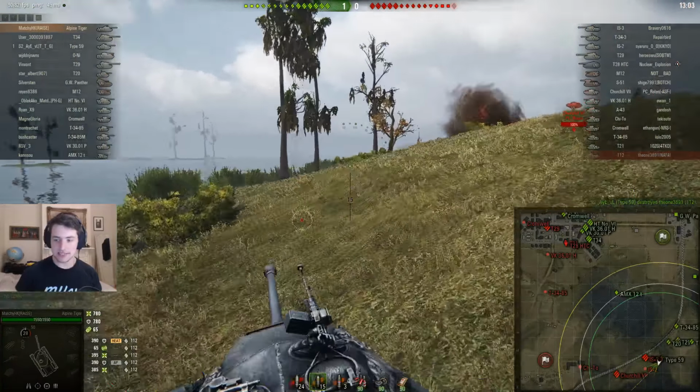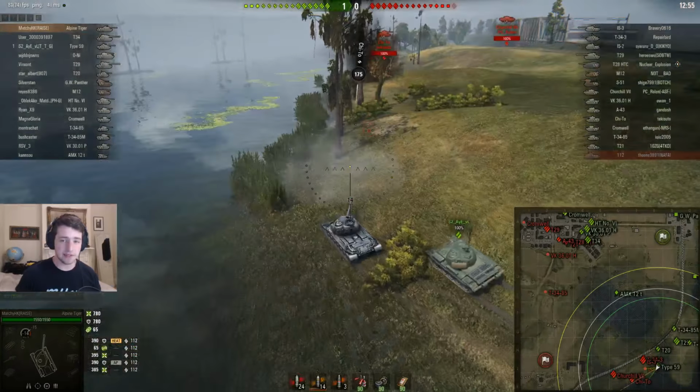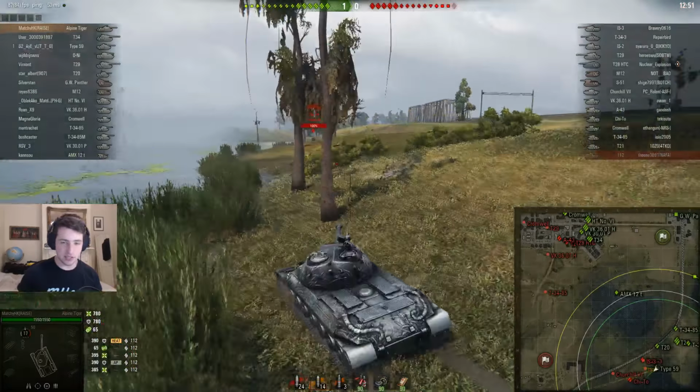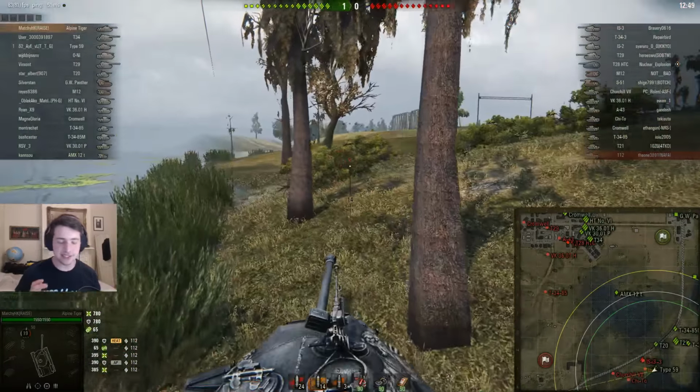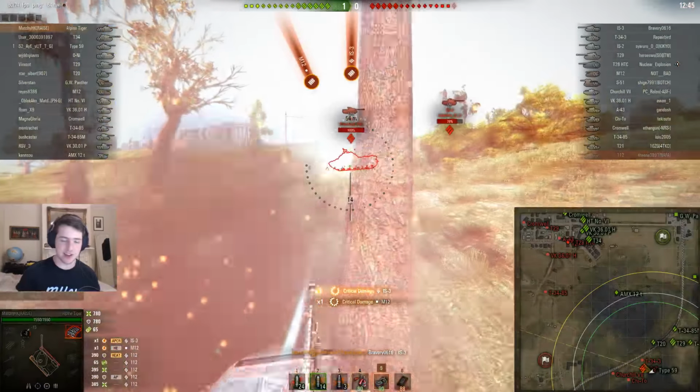So now he's going to take care of that IS-3. He's also going to take care of the T-34-3, the recently HD model tank that has got a buff in its armor. Now that's something I want to show you as well. This tank really is so bad at hitting shots from anything further than 10 meters away in front of the tank.